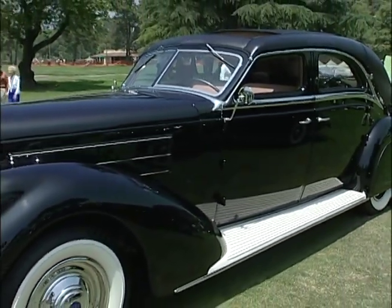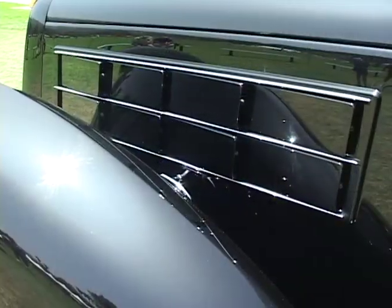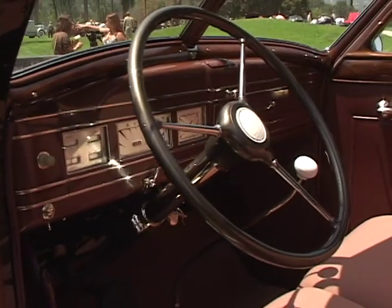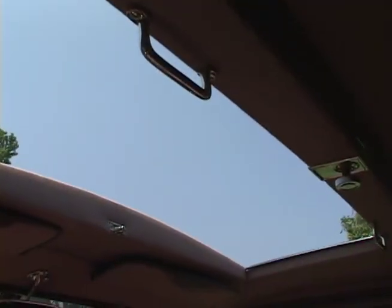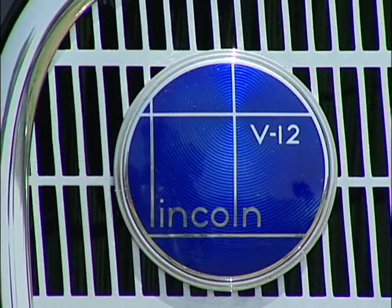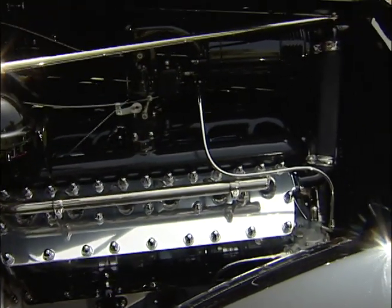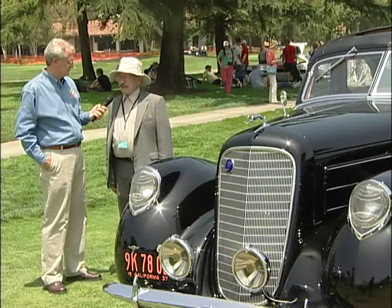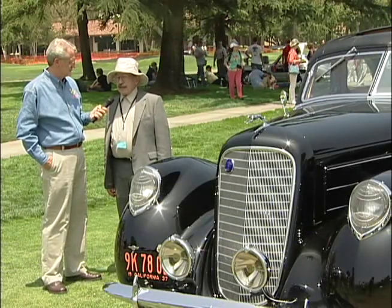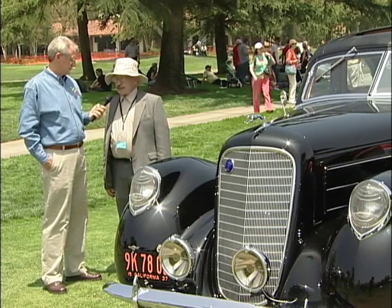And everything was restored on the car. There was not one fastener, not one bolt, not one screw that escaped my attention, plus all the major parts, too. The power plant on this, what's the running gear? What keeps this car going down the road? Well, it's a traditional 12-cylinder Lincoln engine, known as the K series. They had several before that, and the K series is a 12-cylinder engine, which traces its heritage clear back to the Liberty engine that was in the Jenny of World War I.